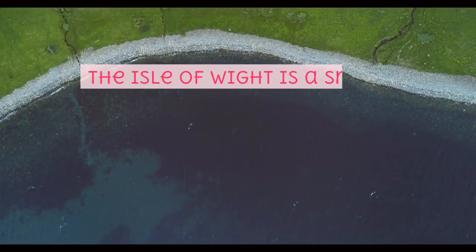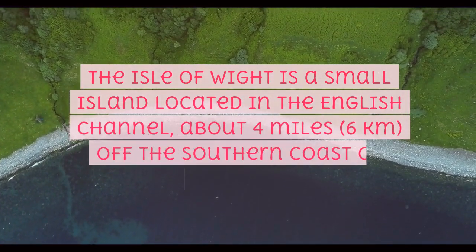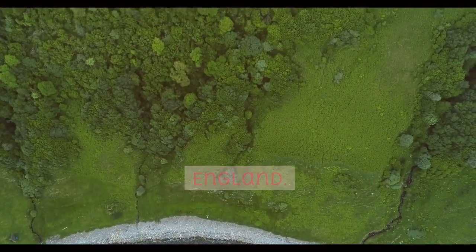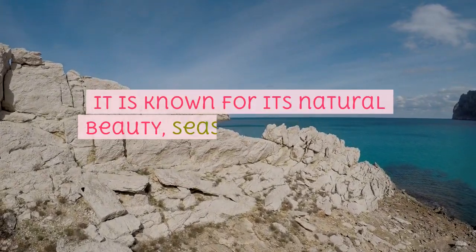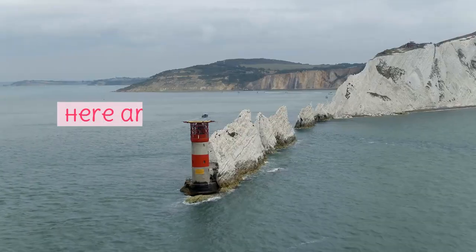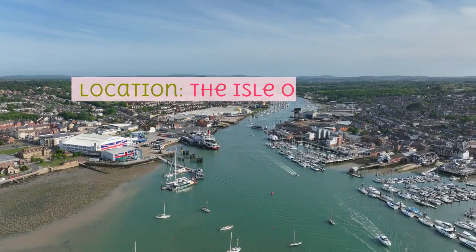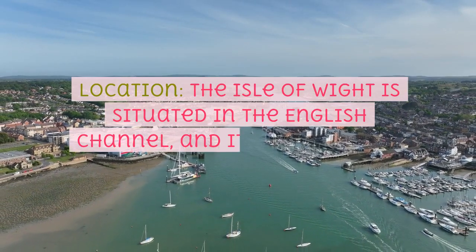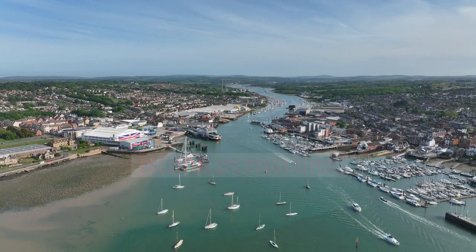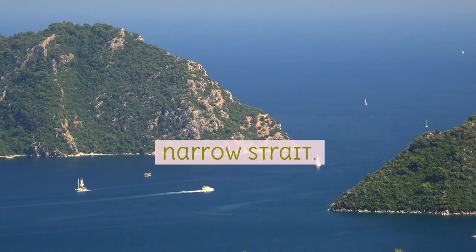The Isle of Wight is a small island located in the English Channel, about 4 miles, 6 kilometers, off the southern coast of England. It is known for its natural beauty, seaside resorts, and rich history. Here are some key points about the Isle of Wight. Location: the Isle of Wight is situated in the English Channel, and it is the largest island in England. It is separated from the mainland by the Solent, a narrow strait.